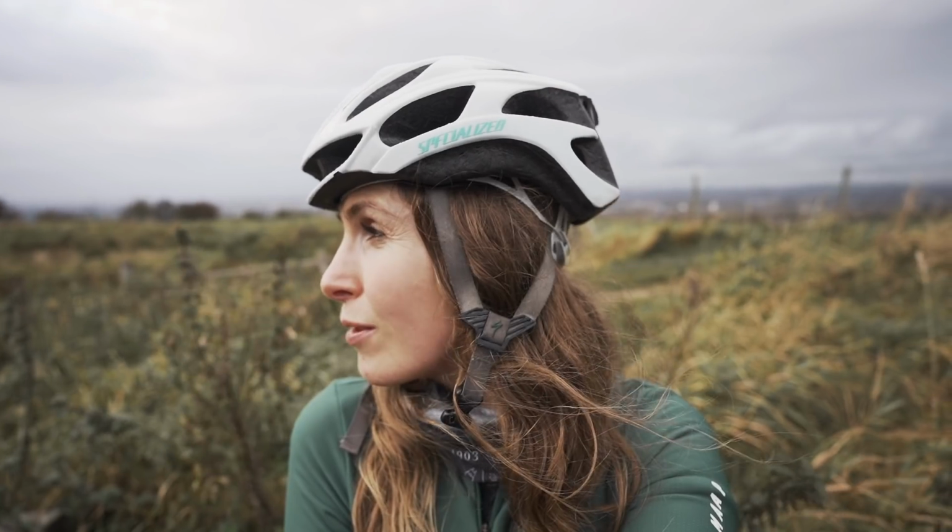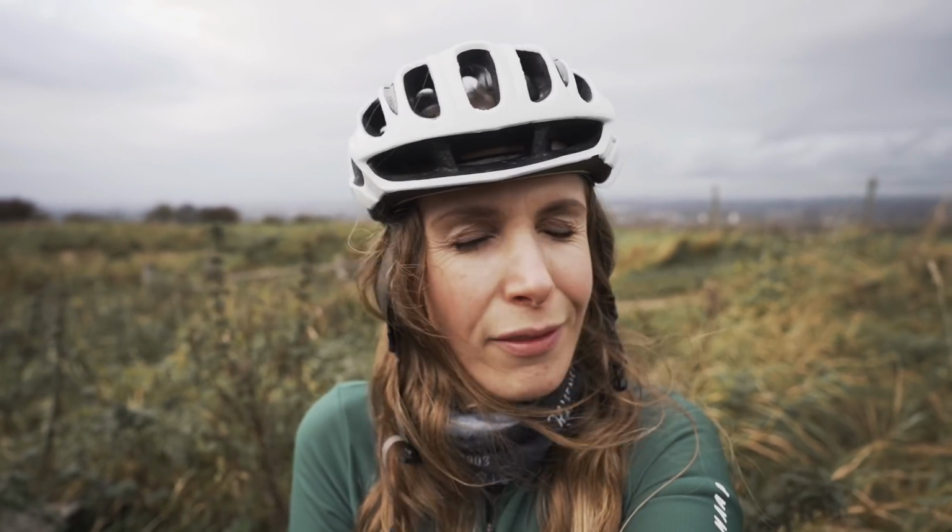That is the challenge. Let me know what areas you are going to go and explore, because depending on where you live and lockdown restrictions, you might not be able to go very far, but I'm literally 20k. I'm still in Greater Manchester, which is where we're allowed to ride still. So yeah, I've enjoyed it.